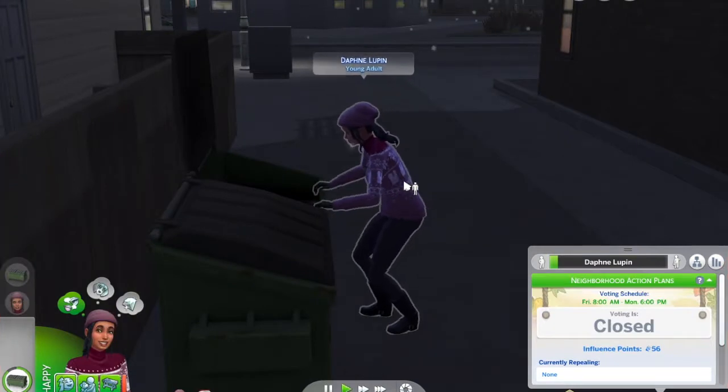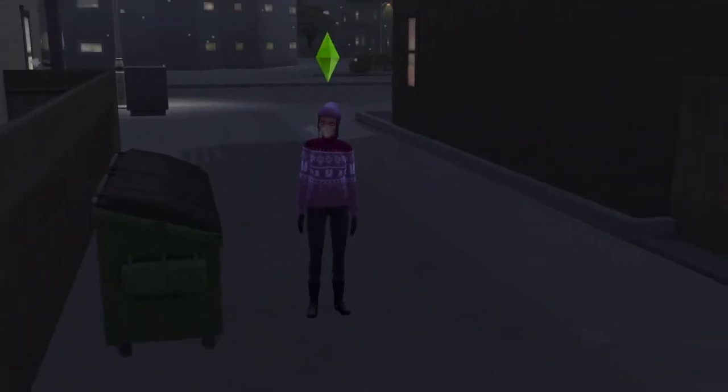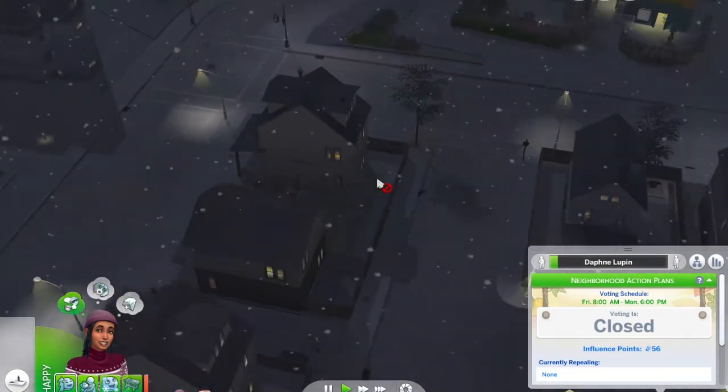It is 1:30 in the morning, and I have Daphne dumpster diving out here. It just started snowing. It had been raining all winter, so I wasn't sure it could snow in Evergreen Harbor, but I'm super excited to see what this world will look like in the snow. We'll have to see in the morning.